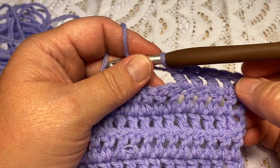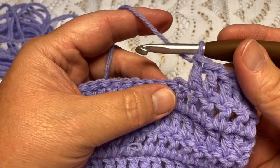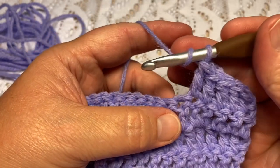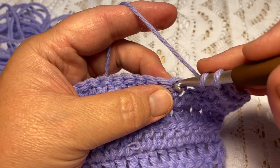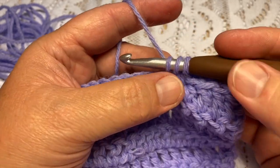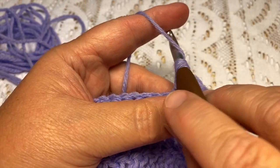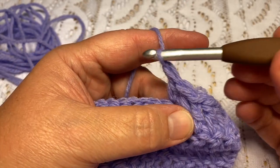Now let's perform the double crochet 2 together. As you know, in a double crochet, you yarn over, enter into your stitch, yarn over, bring up a loop, yarn over, pull through 2, yarn over, pull through 2.